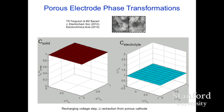So it can undergo phase separation and that kind of behavior. And here's what's going to happen. You'll see in this movie a voltage step where you're suddenly extracting lithium. So the lithium content in the solid starts at 1, and this is the separator. You're going to see a sudden drop in lithium content there, which propagates. And as lithium is removed from the solid, it gets dumped into the electrolyte where it then diffuses away.